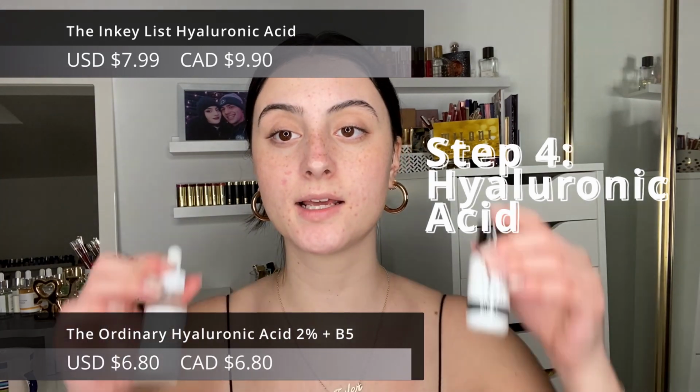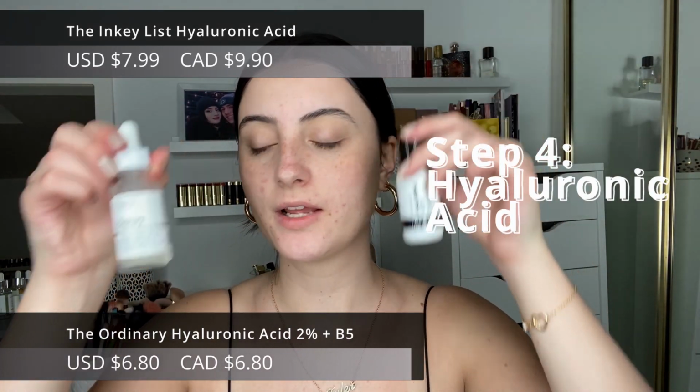Then I go in with some hyaluronic acid, and again I kind of interchange between the Ordinary and the Inculus one. I'm just going to use the Inculus hyaluronic acid today, but hyaluronic acid just really helps my skin stay hydrated throughout the day. It helps my moisturizer just really penetrate into my skin and make sure that my skin isn't dehydrated.